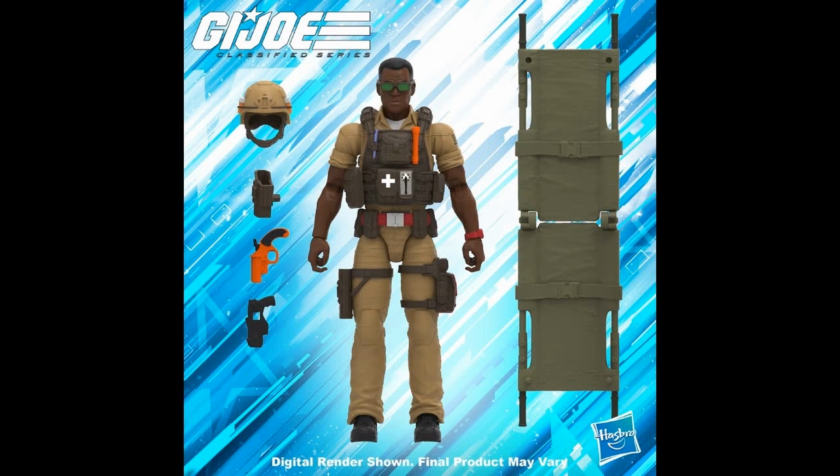I'm hoping that it does fit underneath the skids for the Dragonfly. That would be a nice callback to what we had back in the day with the original Real American Hero Dragonfly. I also like that he comes with the flare gun and what looks to be a taser type of item. But this is one of these figures I think is just going to look great in hand, and I can't wait to get him.